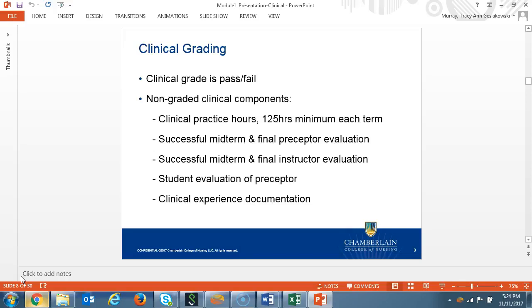And then you also have to show your clinical experiences by means of the database or clinical experience program that we're using. Using the data that's entered, the faculty can view the students' progress in their clinical activities and note whether students are meeting their course objectives or not.